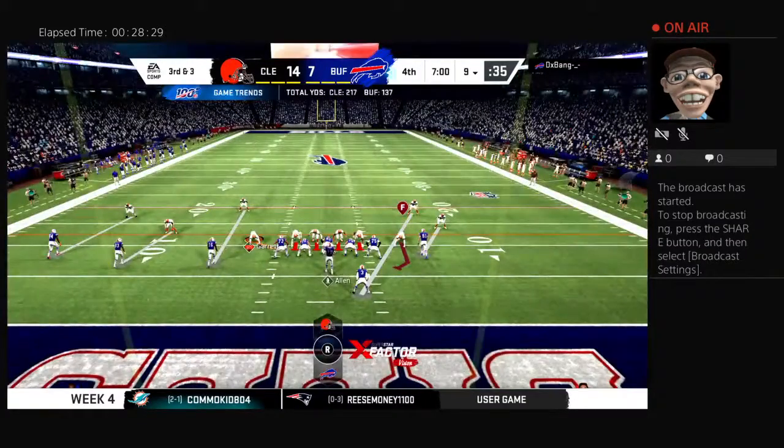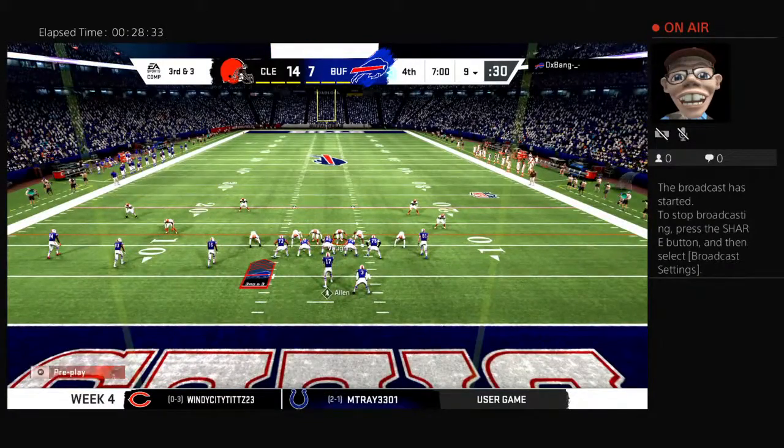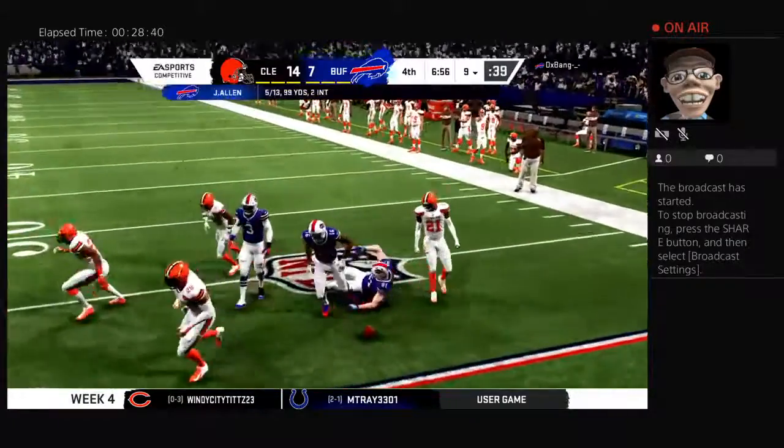The Bills on 3rd down. They've hit it 50%, 3 of 6 to this point. This time it's 3rd and 3. Allen now looks to throw. And the throw there going to be incomplete.